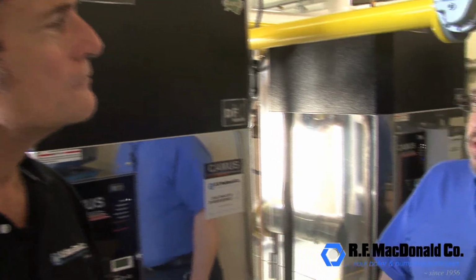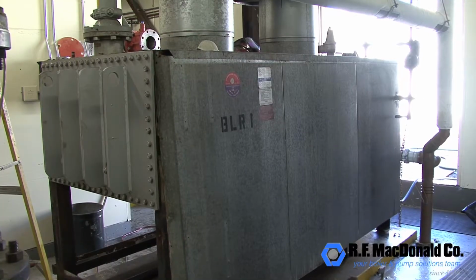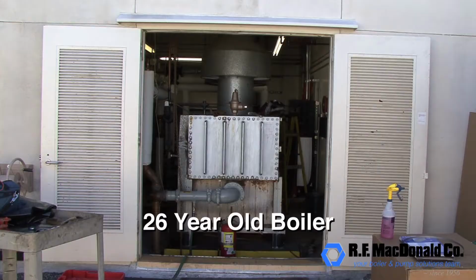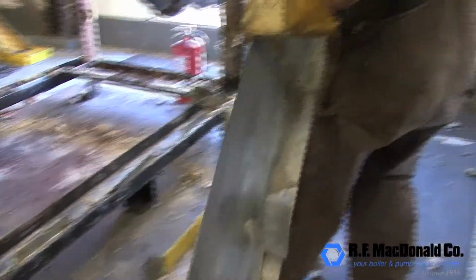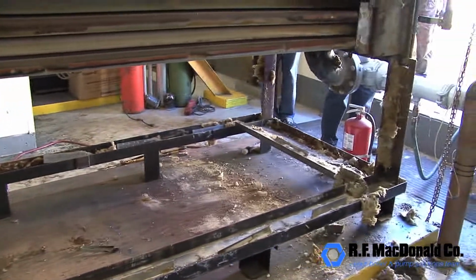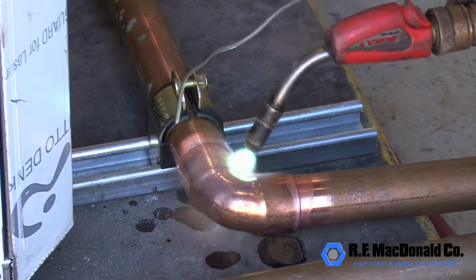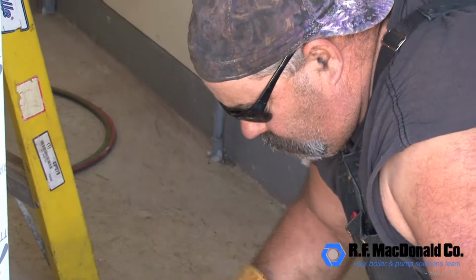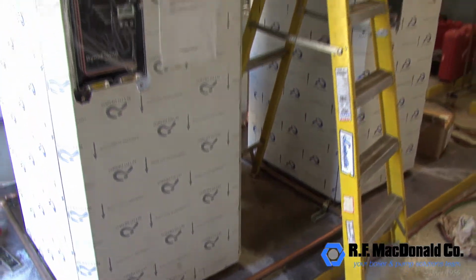Well, I think building standard or industry standard is a 20-year lifespan on most equipment. We've already exceeded that by 6 years, but it didn't really make sense to us to invest all this money into this 26-year-old piece of equipment and expect to get another 20 years out of it. I think that's an educated evaluation. We were commended by our ownership on how proactive we were on this and got it through, versus some of our other sites which weren't so proactive, and now they're scrambling to get their boilers in.